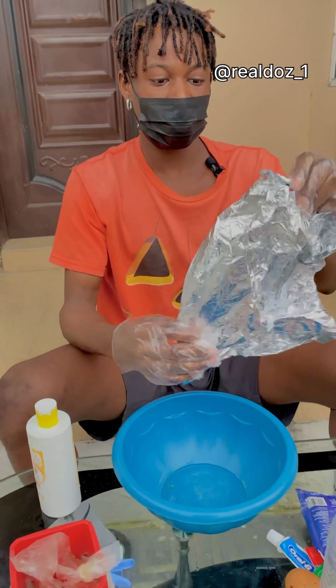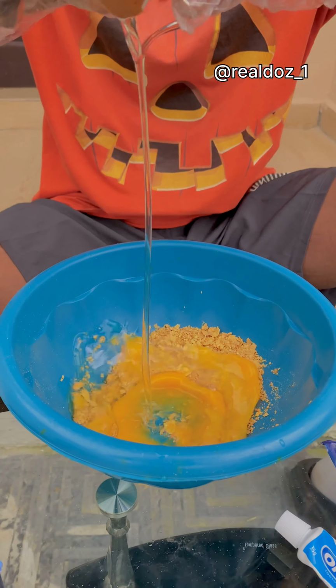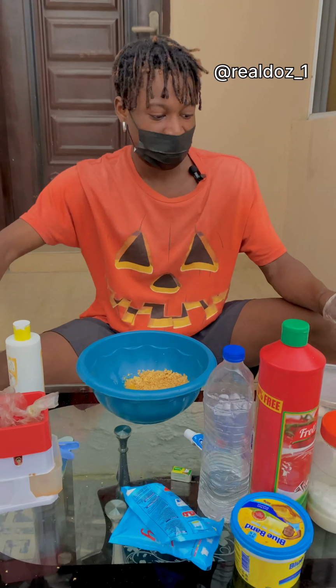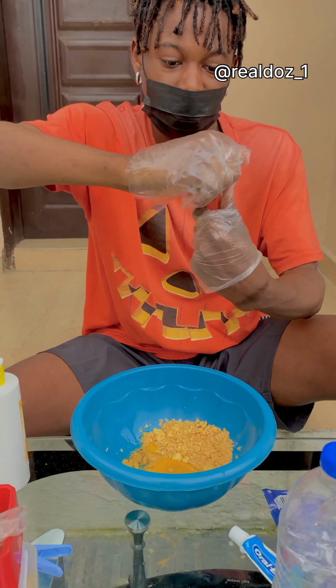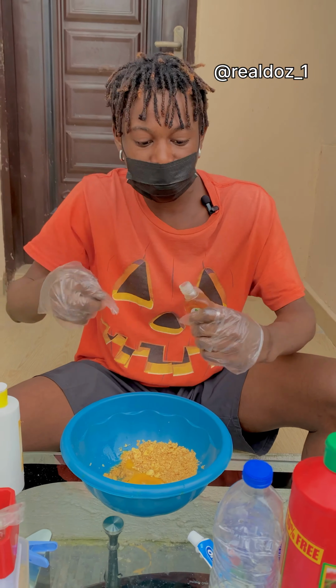your. This is from maize. This is our substances. Yes, it's our substances. You break your egg. Now, after adding the egg, you add some little detail so that your skin will be, you know.